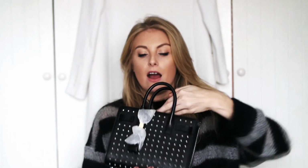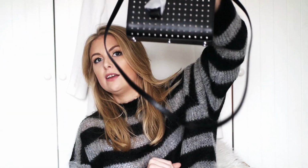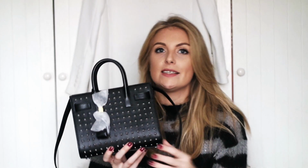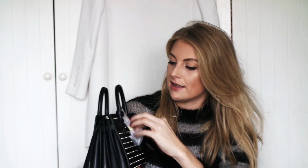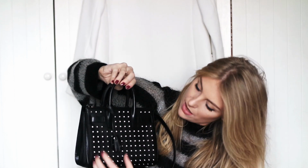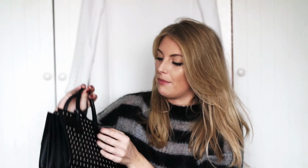It's like a little grab bag. It's got a long strap, so you can have it crossbody if you want, or you can just have it hanging down and hold it like that, which I sometimes like. It's covered in silver studs. Let me take this off. So it's got a little thing here that says Saint Laurent, if you can see, and if you open it up, there's a little Saint Laurent padlock in there. I'm just going to put that back.